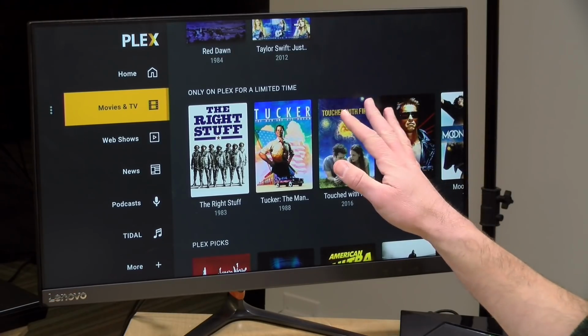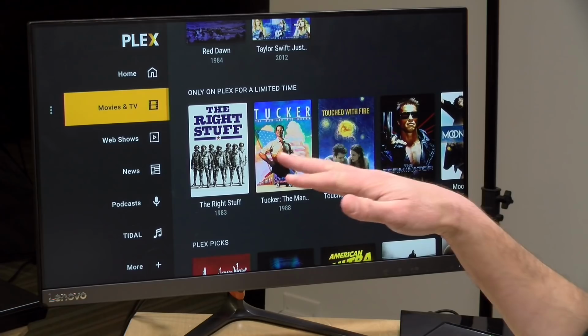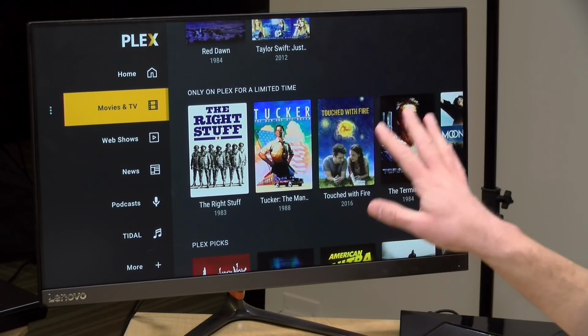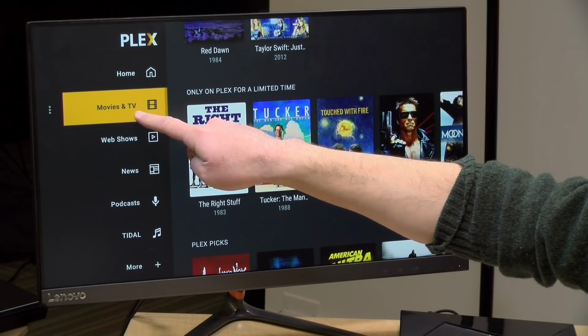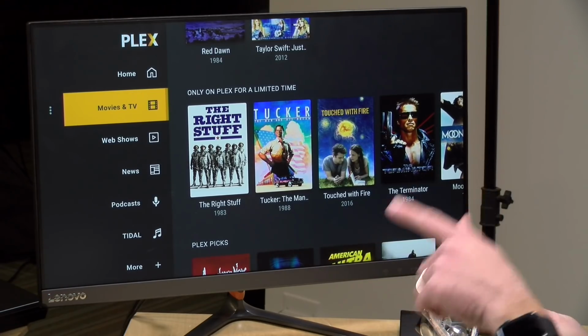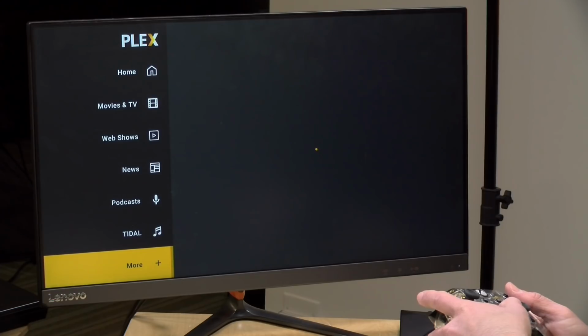Now, after you install Plex, it will look very similar to what you see on screen here. The interface is pretty much the same across all platforms now. The new free TV and movie section will be in an area here called Movies and TV. And if you are an existing Plex user and don't see this, it will likely be at the bottom of your existing home screen selection.